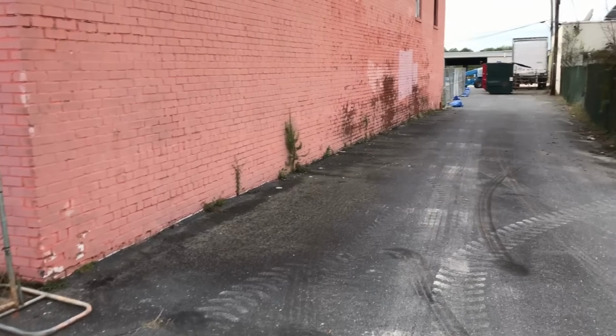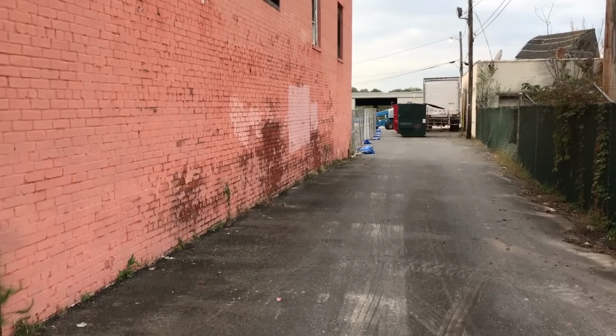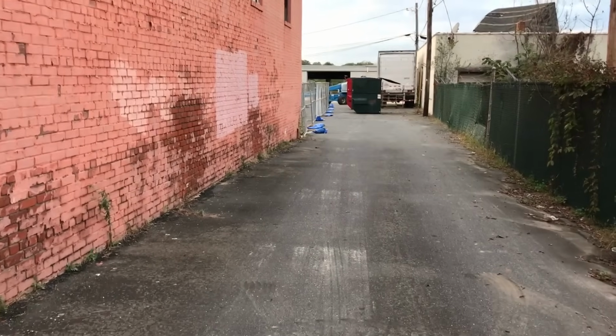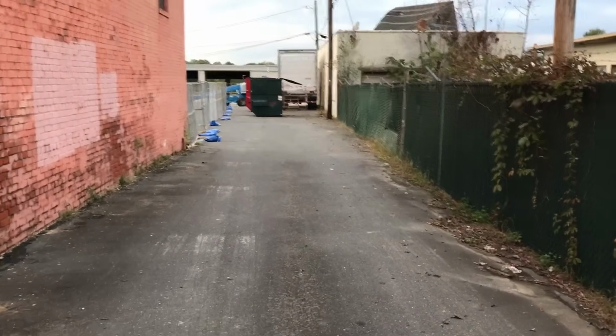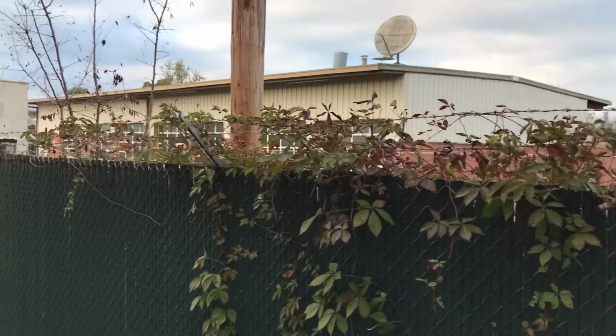Or maybe a, yeah, might be some guys down here. Maybe a driveway through there. So this is part of the motor company here too.